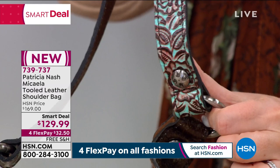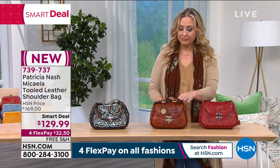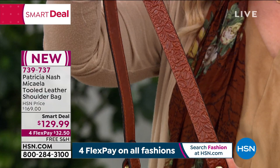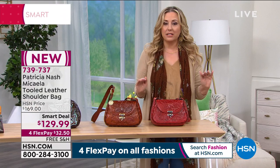So then we also have it available in the tan tooled. Also beautiful on the strap, because we've got all that tooling work all the way down the strap. I love that we did that. So look at the tooling work on the strap as well. And then we also have it in this red, which I think is just to die for. It is such a fashion statement.